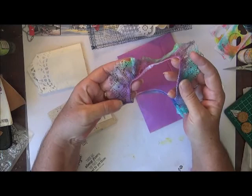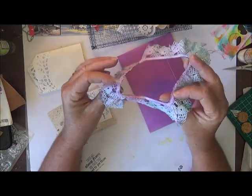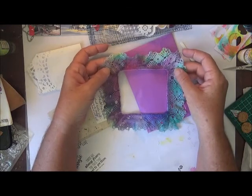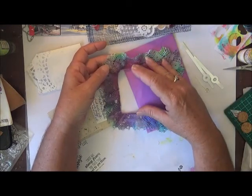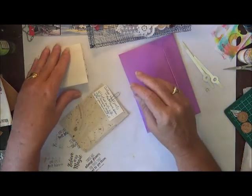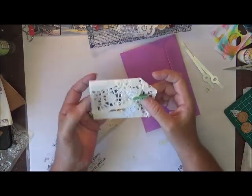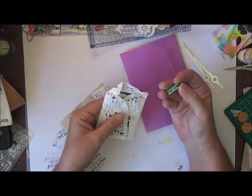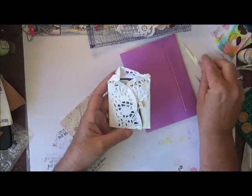She's coloured just another piece of lace. Like a little photo frame, isn't it? Oh, lovely. This is so good. Oh, what do we got here? Let's open this one. Little coloured peg.